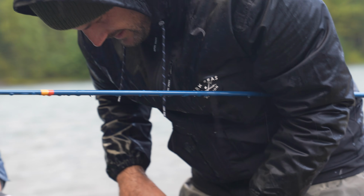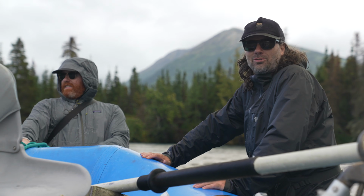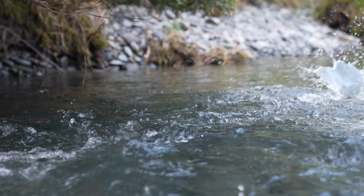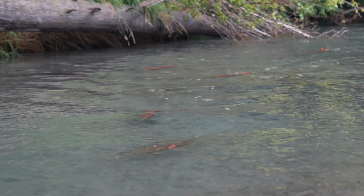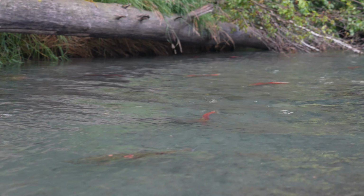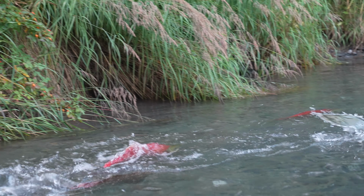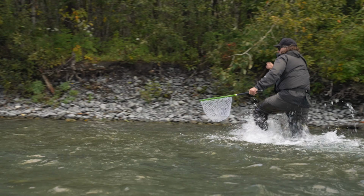We put in, and immediately we're just getting dumped on. Sideways rain, it's windy, the conditions are terrible. It's kind of miserable, to be honest. We thought it was gonna be a bad day of fishing, which it was for a little while, and that's kind of how it goes. It started off slow. We caught a few salmon. We caught some rainbow trout here and there, but it was pretty slow fishing.